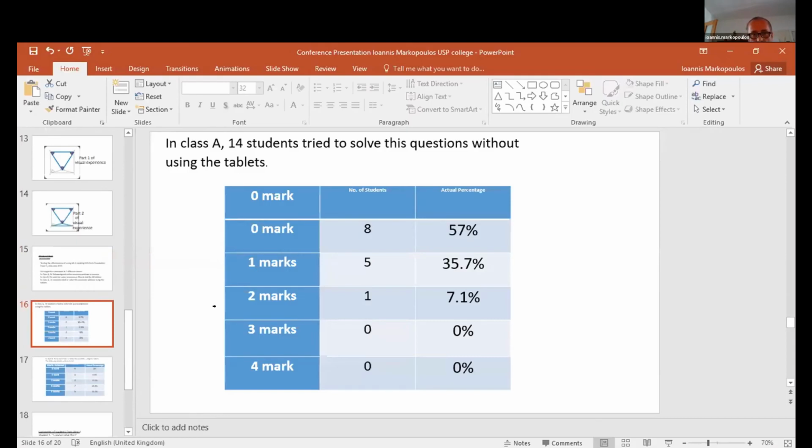As you can see, this question was worth 4 marks. It was devastating. 8 students, nothing. They just left the question. 5 of them got 1 mark, and only 1 of them managed to get 2 marks.